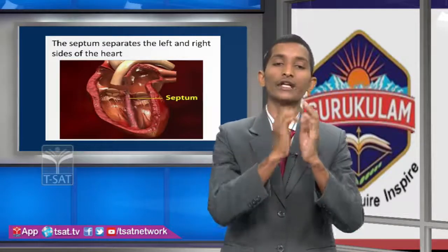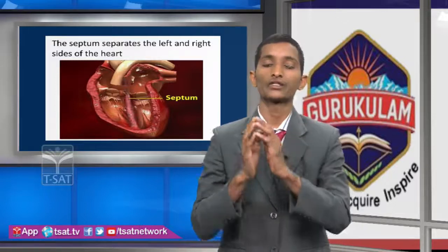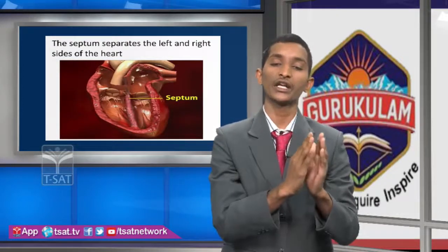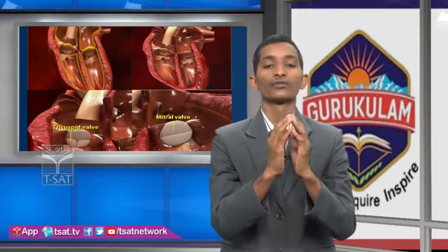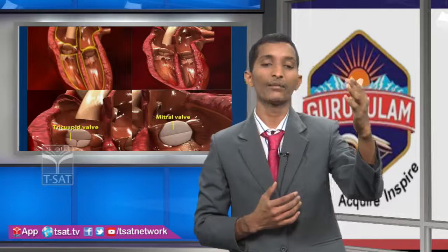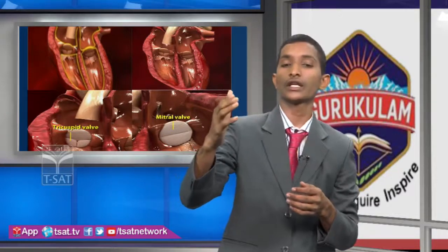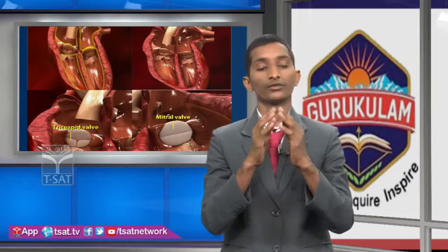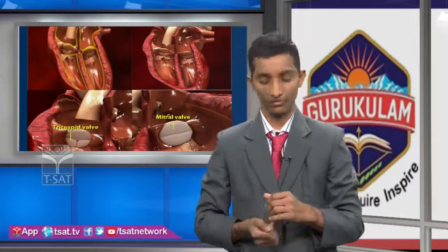Interestingly, there are 2 kinds of blood flowing in the heart. On the right side, the deoxygenated blood flows, whereas on the left side, oxygenated blood flows. So this septum separates the deoxygenated and oxygenated blood. So we have seen these valves: the valve between the right atrium and right ventricle is called the tricuspid valve, and the valve between the left atrium and left ventricle is called the mitral valve or bicuspid valve. This valve prevents the mixing of blood or reverse flow of the blood. They make the blood flow in only one direction.